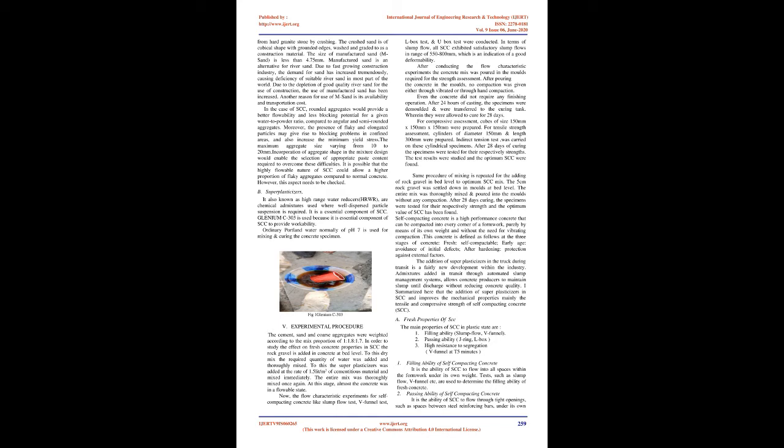Manufactured sand, M sand, is a substitute of river sand for concrete construction. Manufactured sand is produced from hard granite stone by crushing. The crushed sand is of cubical shape with grounded edges, washed and graded as a construction material. The size of manufactured sand, M sand, is less than 4.75 mm. Manufactured sand is an alternative for river sand.